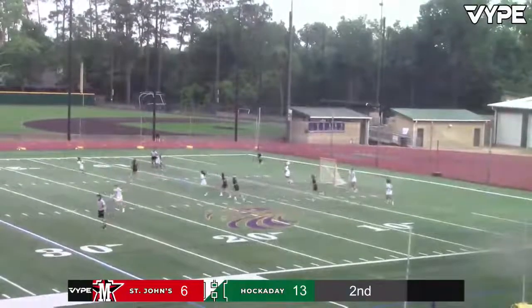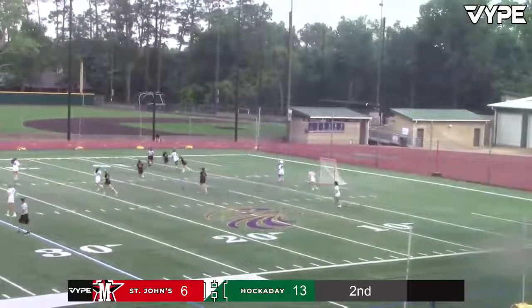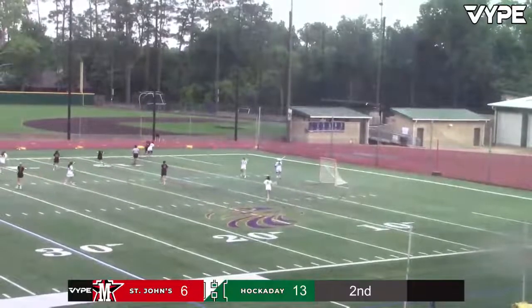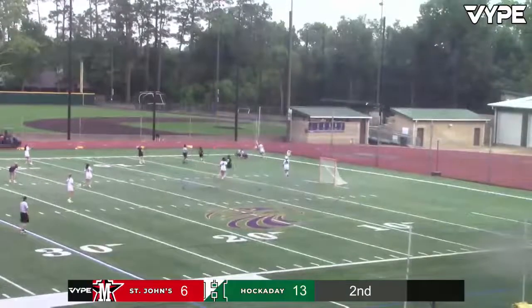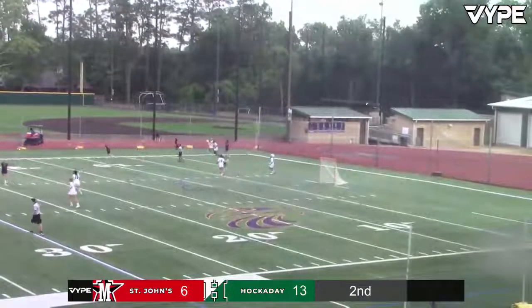Possibly a little bit of frustration there, Mike. She probably should have taken a couple more steps there. I would say so, too. I think the Hockaday goalie is a little too quick for a shot from out there. When you're out closer to the 8, maybe get closer in to try to plant it in the net.